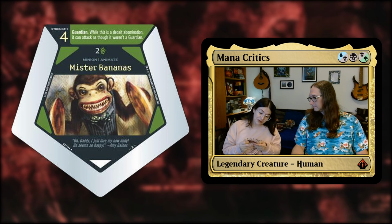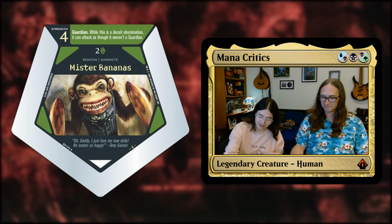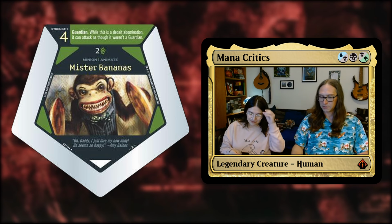Illustrator on this one is Kari Christensen. And just a terrifying little animated monkey toy with way too many teeth. I love the name. Way too many teeth. Do not care for that at all. That's how the Phantom of the Opera starts out.